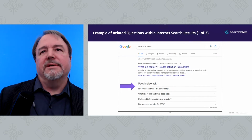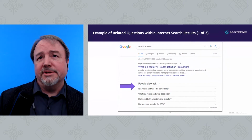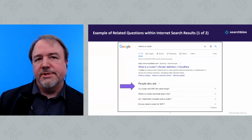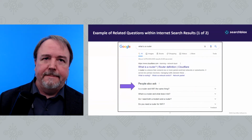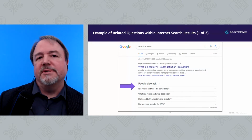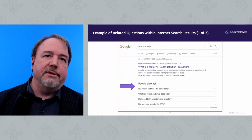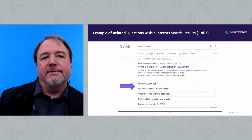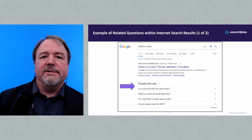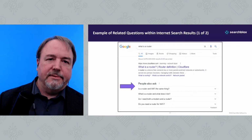All right, let's take a look at some examples of this technology. This is some related questions within internet search results, actually on Google's homepage. You might have noticed that instead of searching and your query matching a bunch of URLs or documents and a list of links, that recently they're bringing up specific questions and answers before we get to those links. So this is a question with a query of what is a router, and we start to see answers like, is a router and Wi-Fi the same thing? Kind of common mistakes and questions that you see related to your question that you can click on, automatically generated.